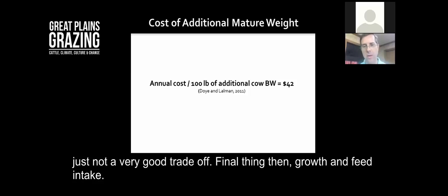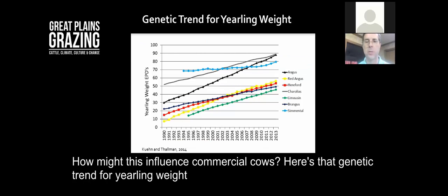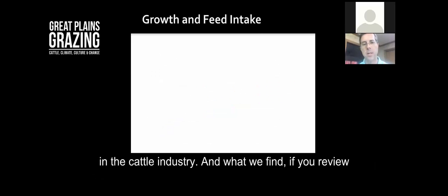Final thing then, growth and feed intake. How might this influence commercial cows? Here's that genetic trend for yearling weight. As I mentioned earlier, we're really aiming for the hat band in this trait in the cattle industry.